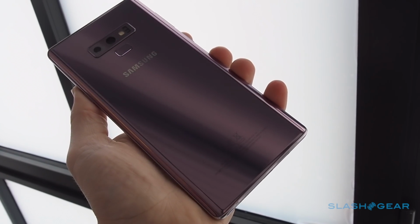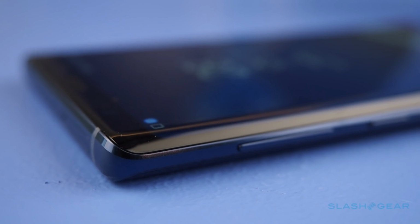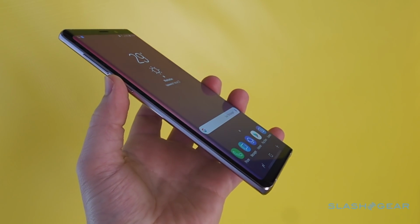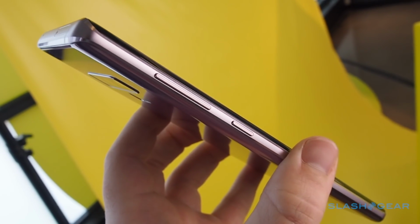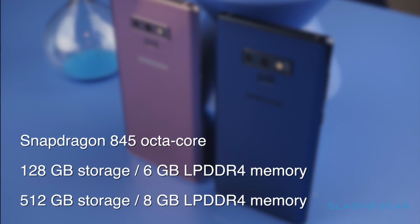Inside, Samsung's tradition of cherry-picking the cutting edge in components continues. For the US, there's Qualcomm's Snapdragon 845 with some Samsung customizations to improve graphics performance and a 3 times larger cooling system than the Note 8. Unlike last year, there'll be two Note 9 configurations. The entry-level phone has 6GB of RAM and 128GB of storage. However, a second version steps up to 8GB of RAM and a hefty 512GB of storage.